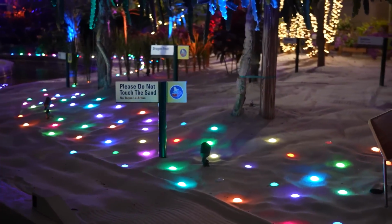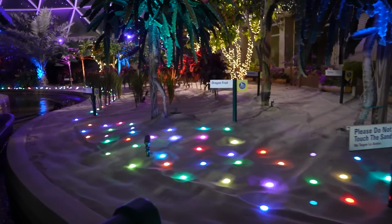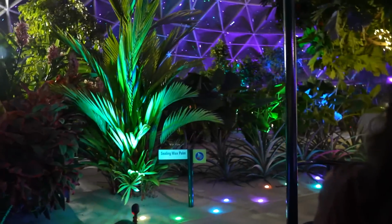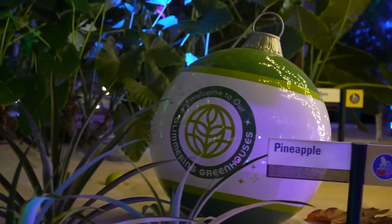Welcome to our glimmering greenhouses, where scientists from EPCOT and the U.S. Department of Agriculture illuminate the wondrous gifts we receive from the land. Join us as we ring in the most bountiful time of the year.